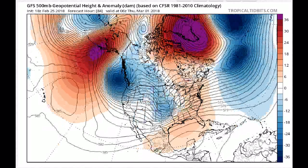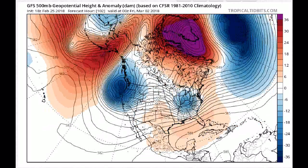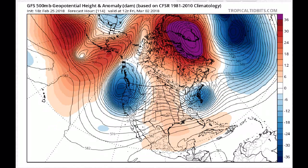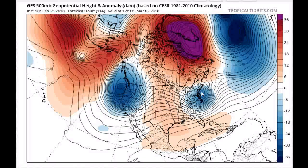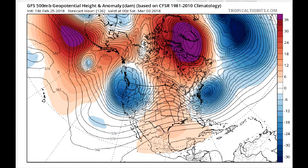As we head into this, you can really see this really strong block over Greenland here. Very, very strong. This is a very strong negative NAO. And you can see here that there is a coastal storm that could develop over us on Friday, which will have to be watched very closely. Whether it'll be cold enough to snow or not, it's really too early to tell right now. We'll look at the models, and it's saying rain for now, but keep your eye on it.